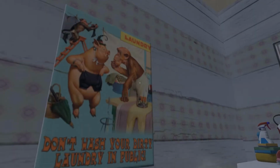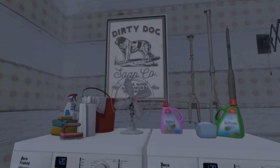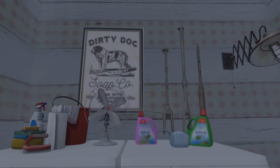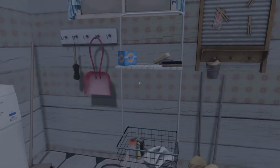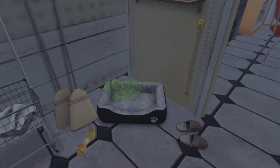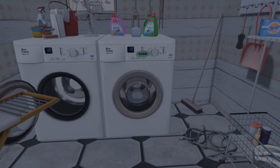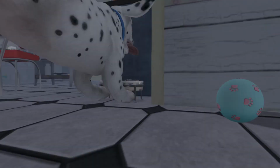Don't wash your dirty laundry in public. Yeah, I guess this is pretty much the dog's room as well. See the dog food and the dog bed sitting here as well. And the sounds of what I think is the dryer going on at the moment too.